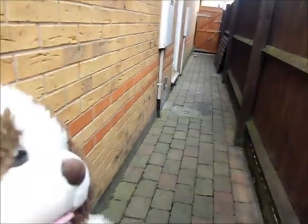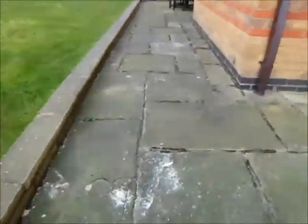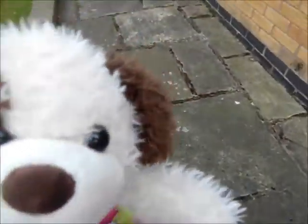Yeah, then there's this thing down here. We're just walking down casually. There's a big brick there. And there's Alfie again. I want to run a race, Mom. Okay. Oh, you won. Okay. Now, let's carry on.